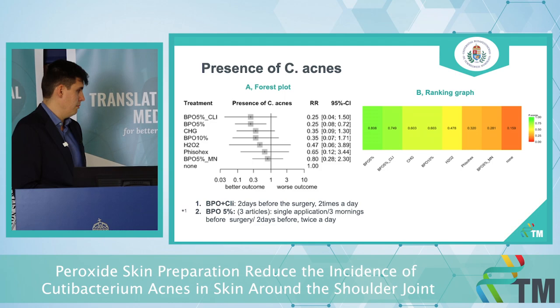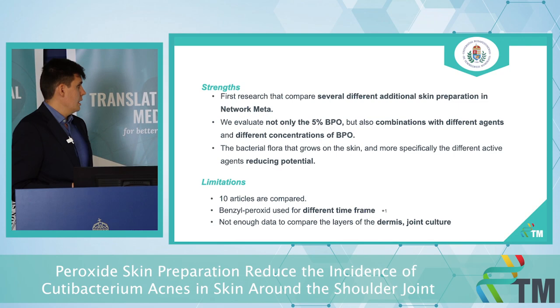So, of course, we have strengths and limitations. We evaluated not only the 5% BPO, but also the combination, and we also compared the 10% BPO. And we investigated the reducing potential.